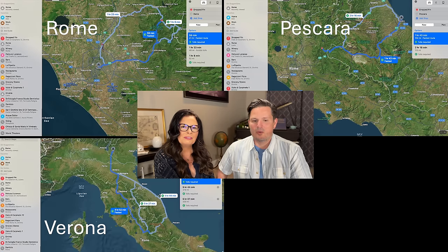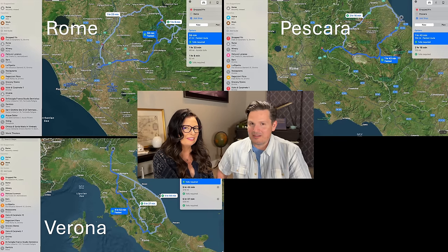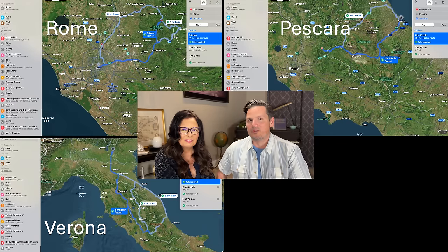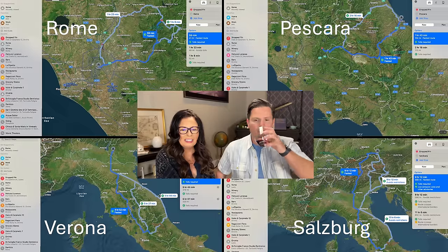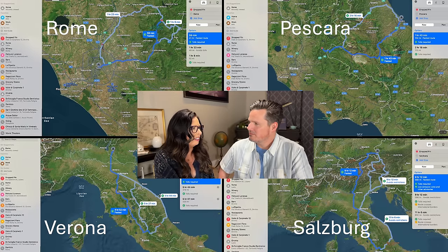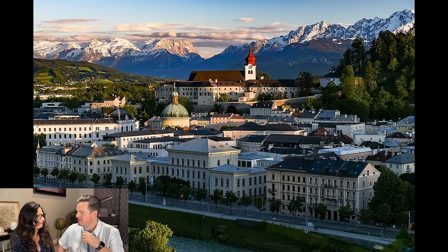So we also have Verona, which is one of the cities in one of our favorite movies, called Letters to Juliet. We just watched it last week again for the 50th time. Great movie. If you haven't seen it, check it out. Verona is less than 5 hours away. And then Salzburg in Austria is 9 hours away. You know we always pick a location outside of Italy when we can. And look at this. Nestled in the Alps. That's worth driving 15 hours to, right?